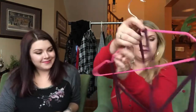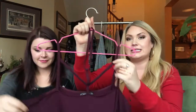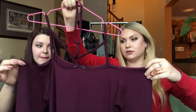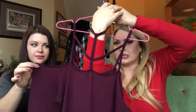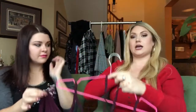On clearance. So the next piece we have, and I am so in love with this one because of the intricate details in it. It's different than the typical lace. So this is off your shoulder. And I don't know if you can really tell, but your neck would go in here. Then you have that really nice, almost geometric type pattern in front of you. And it comes right here.